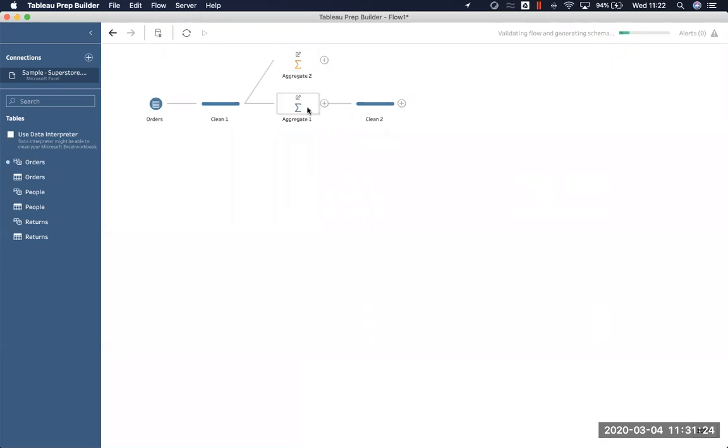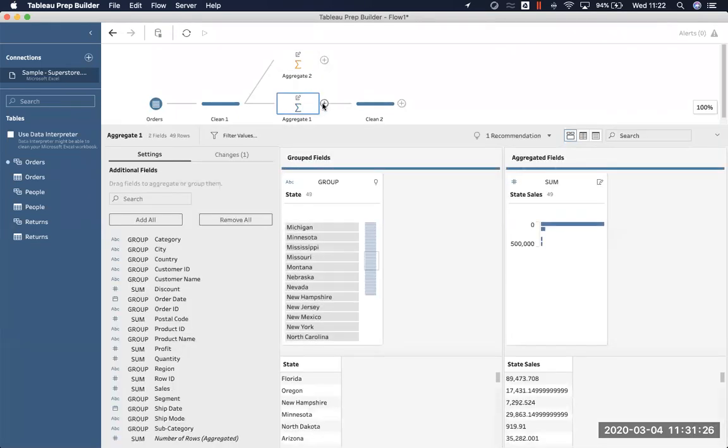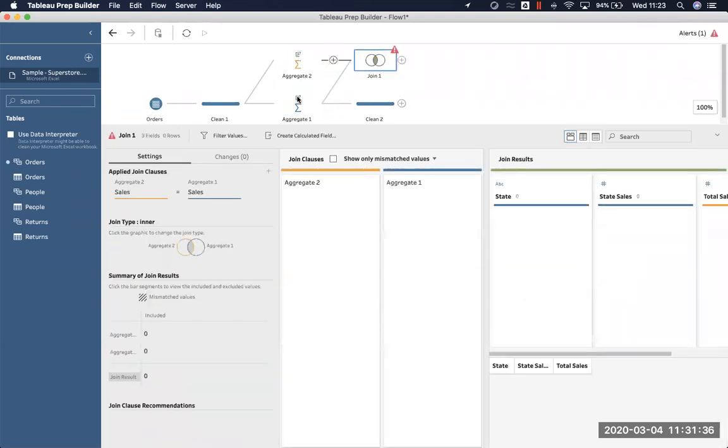Now to use these two columns that I formed in the same calculation, I actually need to join those together. So I can drag from the plus or from the actual step up to the top. I don't want to union them. I want to join them together. But what do I actually join on? Well, my sales numbers don't really make sense as something to join on.